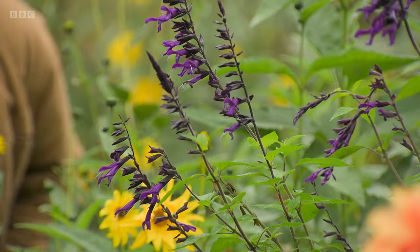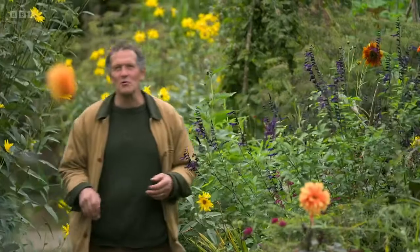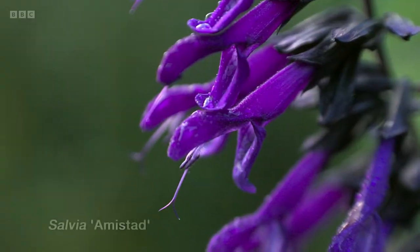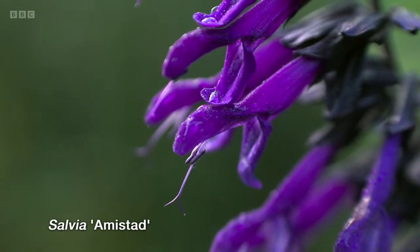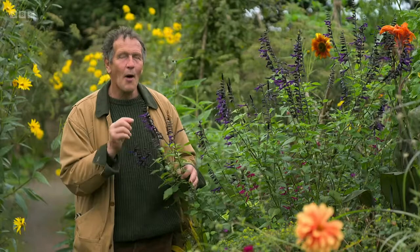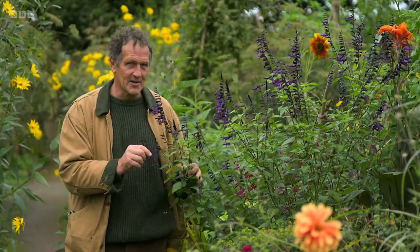One of the best doers, and actually one of the most beautiful flowers in the garden at this time of year, is this salvia, Salvia amistad. It's flowering strongly now, and I've known it flower till Christmas. However, it's not truly hardy.